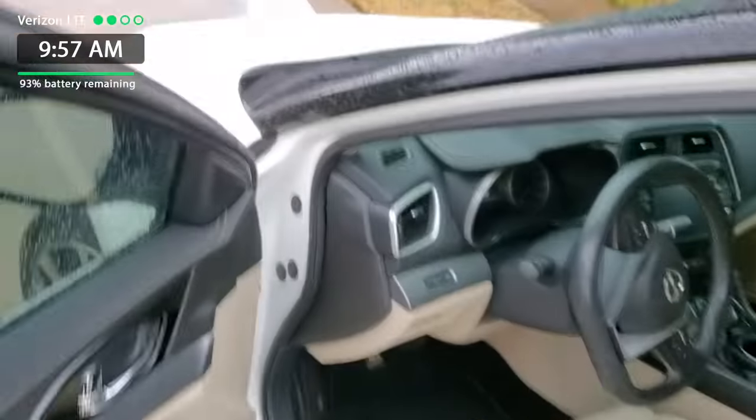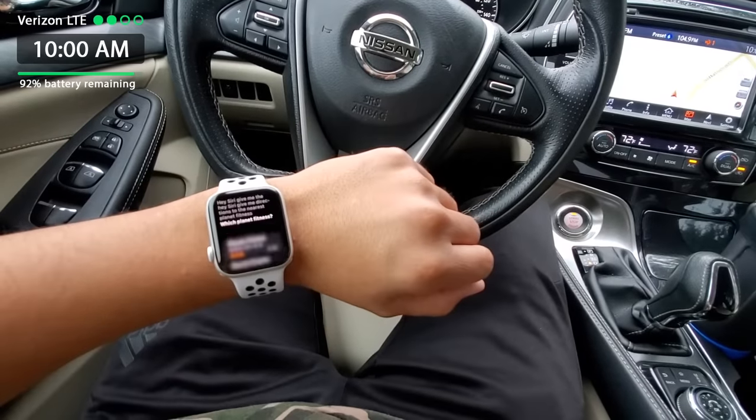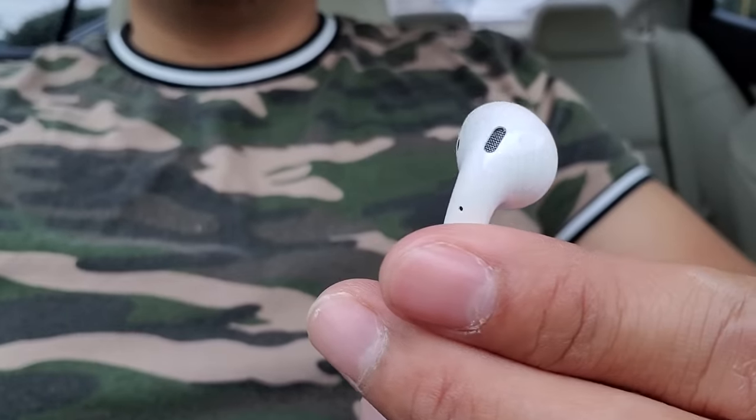And to my surprise, my battery was already down to 92% without much activity. I did turn off Wi-Fi on the house and I am running the always-on display, so I suspected this was going to be a problem. I arrived at the gym and hooked up a pair of second generation AirPods to the watch for my music.